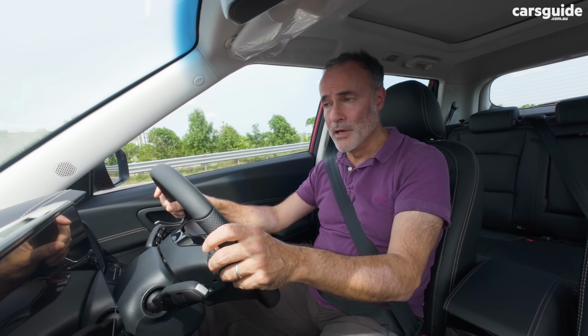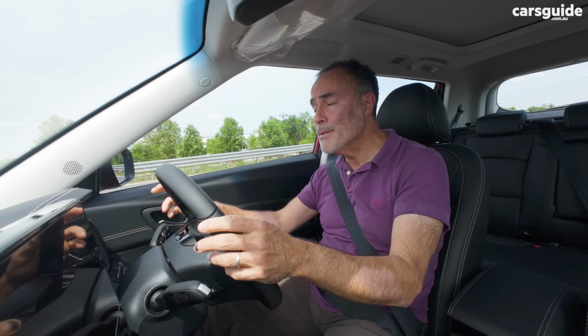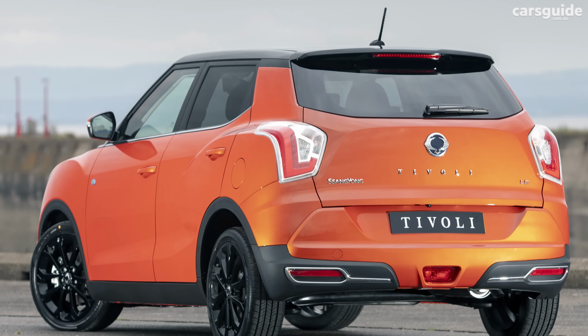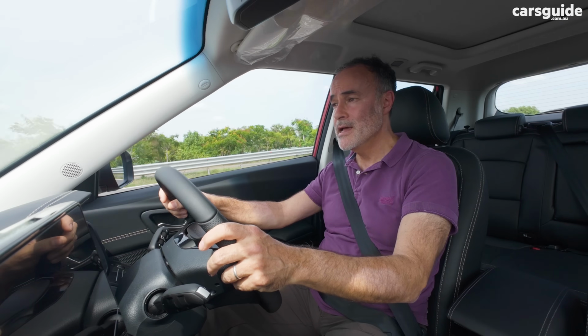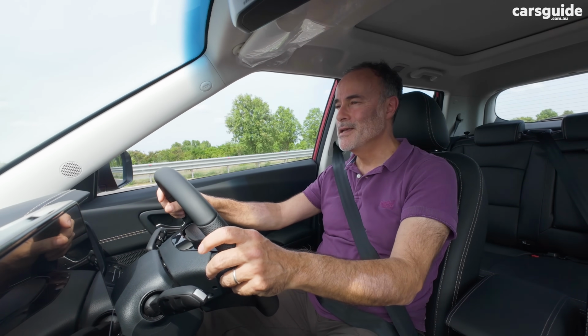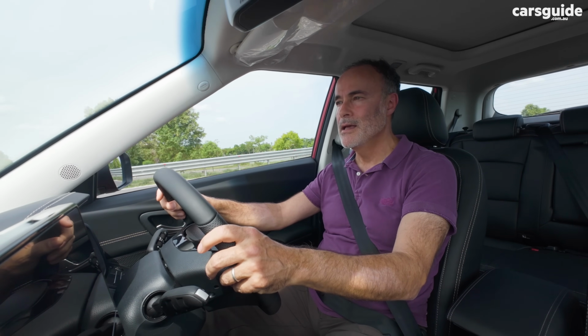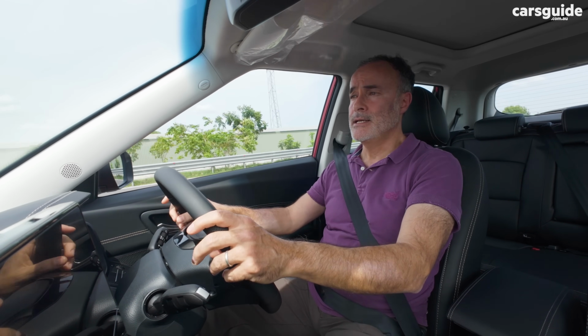Okay, I'm behind the wheel of the 3XO, and I gotta admit I was skeptical at first, only because it was based on the old Tivoli, the old SsangYong Tivoli that debuted towards the end of last decade. So it's got some miles under its belt. But evolution really has played a big part in making this a very intriguing drive.